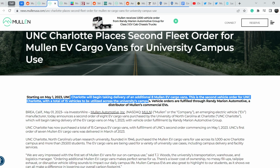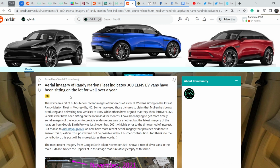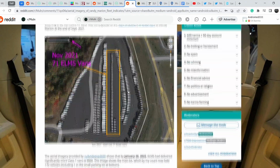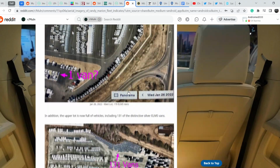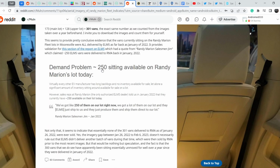And you might argue that this is only the beginning of their sales, and I have to say that yes, probably they will deliver even more vehicles, because right now Randy Marion has about 300 vehicles. Let me show you this article. It was published on a Reddit thread related to Mullen just 2 months ago. Aerial imagery of Randy Marion fleet indicates 300 ELMS EV vans have been sitting on the lot for well over a year. So Randy Marion has a lot of former ELMS vans, and they cannot sell any of them. As you can see, they have a demand problem, 250 sitting available on Randy Marion's lot today.